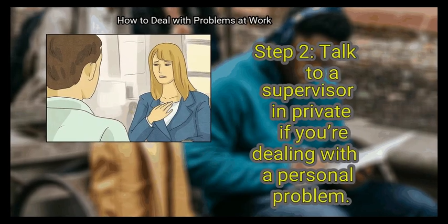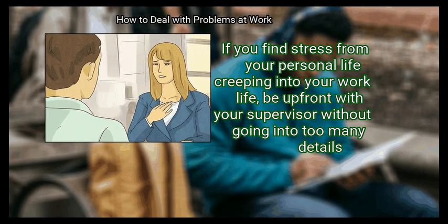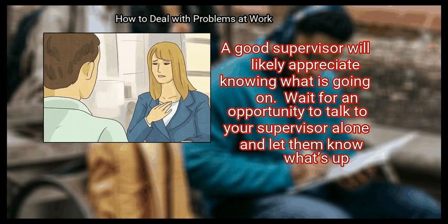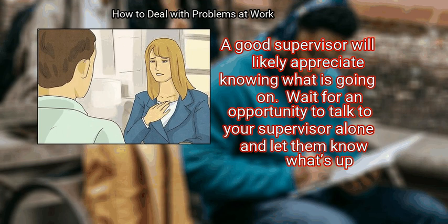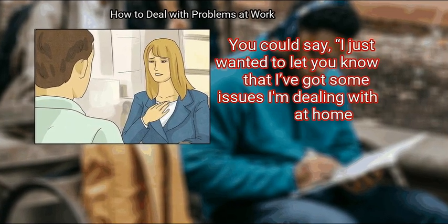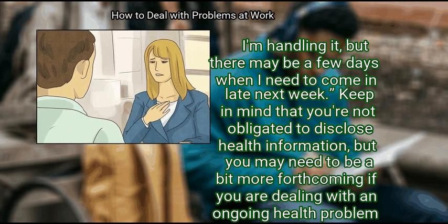Step 2. Talk to a supervisor in private if you're dealing with a personal problem. If you find stress from your personal life creeping into your work life, be upfront with your supervisor without going into too many details. A good supervisor will likely appreciate knowing what is going on. Wait for an opportunity to talk to your supervisor alone and let them know what's up. You could say, "I just wanted to let you know that I've got some issues I'm dealing with at home. I'm handling it, but there may be a few days when I need to come in late next week."